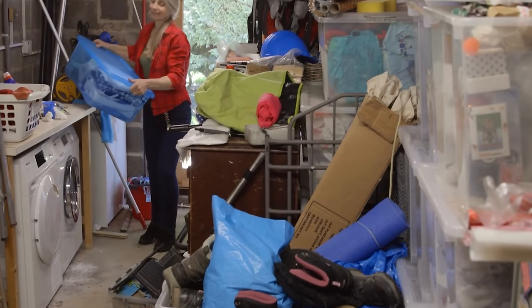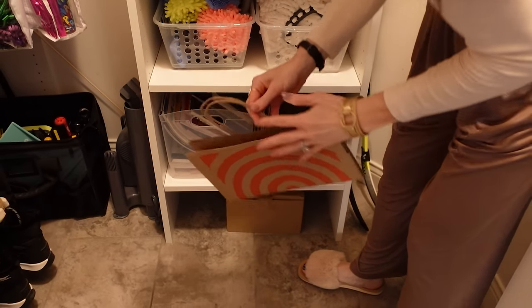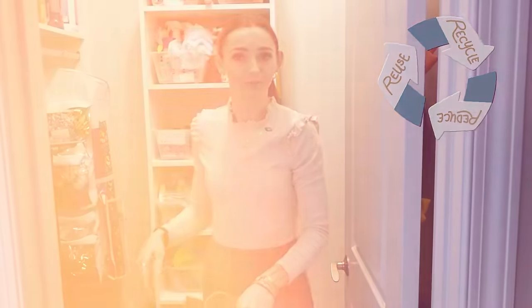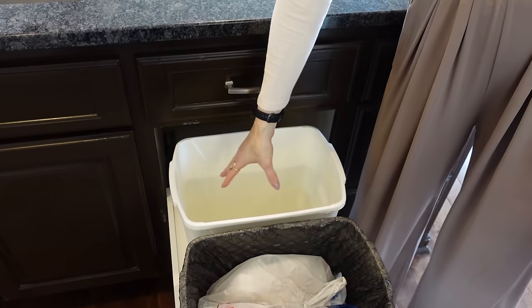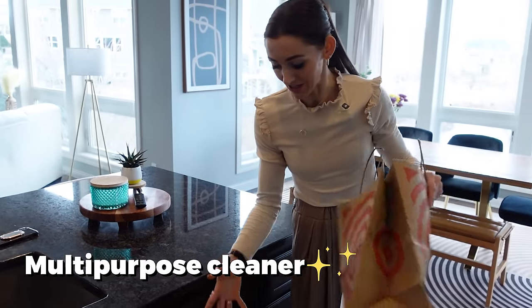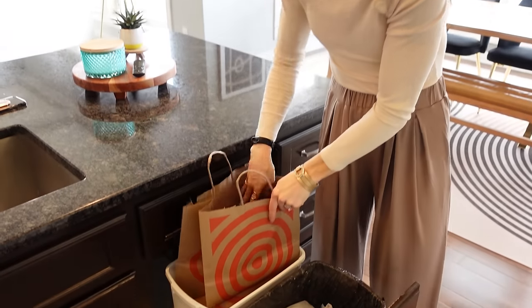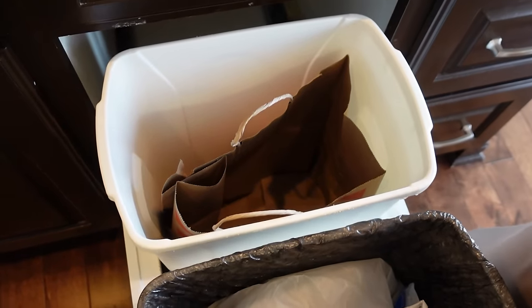So I'll go ahead, put this in my garage. And then in here, I just have some extra paper bags that I'll go ahead and put back in for my recycling and take it out when it gets full. One thing I like to do too is whenever I take this out, I like to look down here. Maybe I'll get my vacuum out and vacuum out any crumbs, or again, just get my multi-purpose cleaner and a microfiber towel, because I like when these look nice and clean. And it's just a great way to do it when you're taking it out, just quickly go in here and wipe down and clean it out.